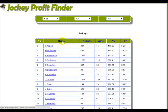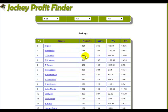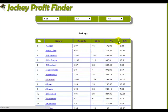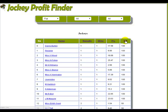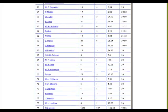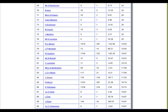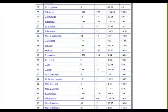We can order how we see them by either the name, the results, how many results they have in the database, the wins that they have, the PL, and of course strike rate. So if we look down strike rate, I often look for jockeys with quite a few selections. So Baker, quite a few selections, quite a bit of profit, quite good strike rate. So I have a look at him.